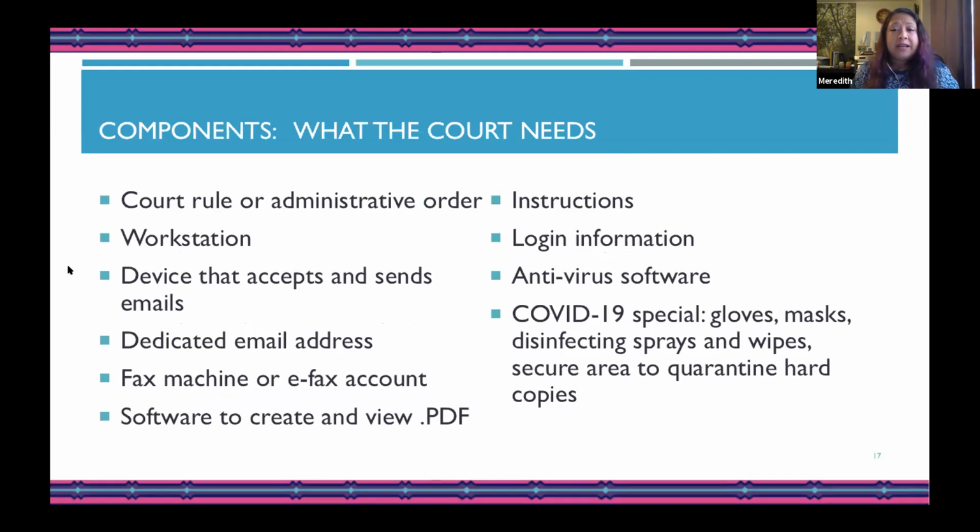Okay, components, what the court needs. This is just a running list of different facets of what an e-filing system might require. The main one is a court rule or administrative order. This needs to be written down. Whatever system you have, it's got to be written down somewhere. It doesn't have to be a 20-page rule. It can be fairly straightforward and basic, but it's got to include all the benchmarks in terms of what you want a filing party to walk away knowing and what you need your court team members to do. Then I added the COVID-19 special, which is gloves, masks, disinfecting sprays and wipes, and a secure area to quarantine hard copies, and I will get to that.